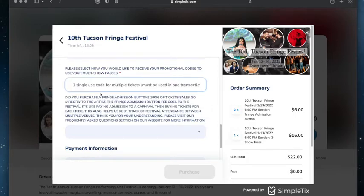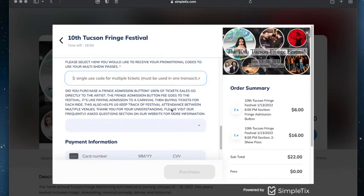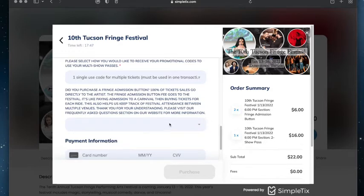For now, we'll just say 1 single-use code. This next question is an optional question. You do not have to answer it, but it's something to help us remind everyone about why a button needs to be purchased. You can read the explanation there, and then you can click yes or no. Again, this is an optional question. You don't even have to answer it to move on. But we would like to remind people, hey, don't forget to do this thing.